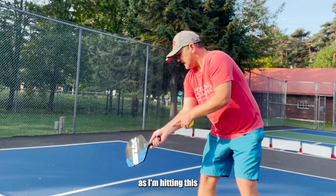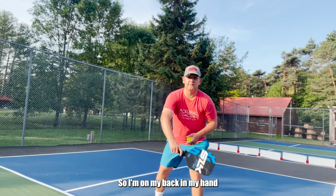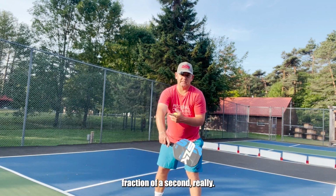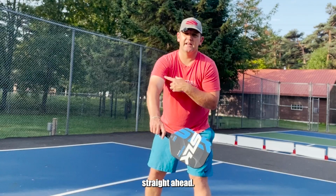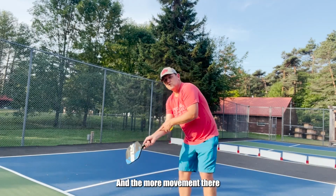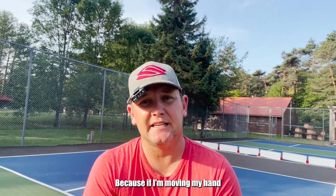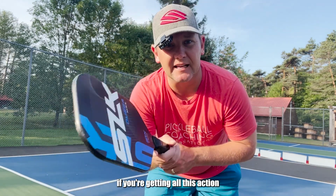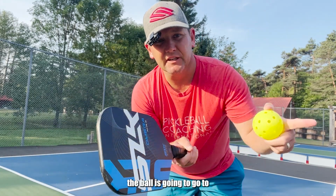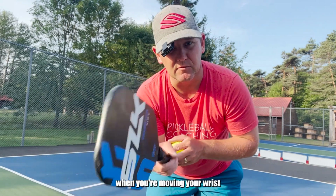And you can see here, as I'm hitting this ball, if my hand and wrist are moving, you can see how the paddle face changes, right? Same on my backhand. If my hand and wrist are really involved, for a fraction of a second the paddle is facing straight ahead, and then the next, now it's in the middle of the court, and the next it's cross court. And the more movement there is here, the more variability, the more risk I'm taking on. Because if you're getting all this action as you're hitting, and you don't make contact at just the right moment, all of a sudden the ball is going to go to the wrong place. And so you're playing a high risk kind of dink when you're moving your wrist a lot.